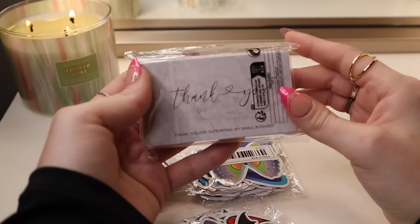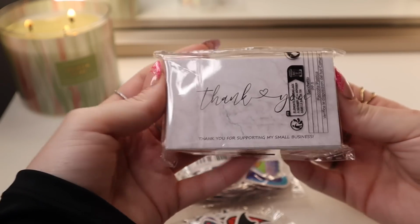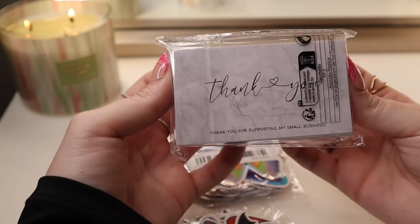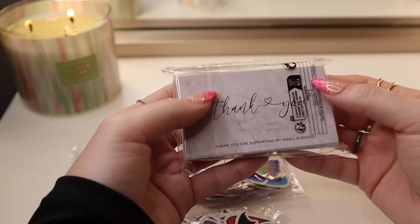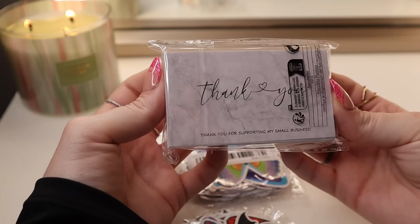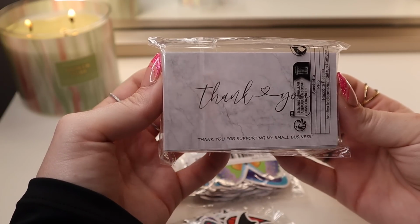Small business, of course. Containers, and these are more of a backup item. So these are small little thank you cards, and these are black and white with like a marble background, and they say thank you for supporting my small business. Now I just got some really cool thank you cards made that I designed myself, and I'm just waiting on them to get shipped out. These will be my backup thank you cards. I was printing my own, but I don't know, it's just a hassle, so these are nice and quick when I'm in a pinch, and my thank you cards either ran out or they haven't made it to me yet.